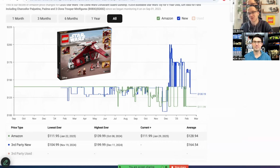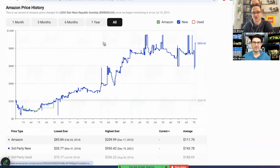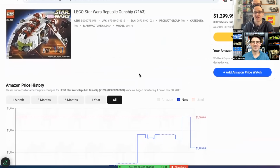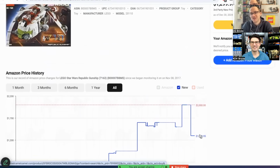Looking at some past gunships here, we have this one from 2013, I believe, widely regarded as the best gunship. Not my personal favorite, but it has gone, I believe, from 100 up to 859. We have this ancient gunship, the very first one, which has gone from, I believe, $80 or something like that, up to $1,300. And I couldn't find my favorite gunship, but the 7676 is also well over $500. All Republic gunships in the past have done amazingly. I don't care that this isn't a mainline one. I think it's easily going to reach 200, and I will be looking closely at it at $100.